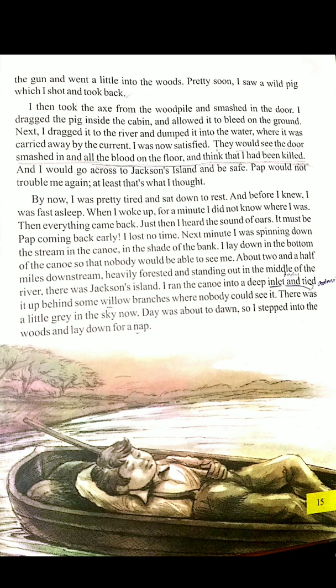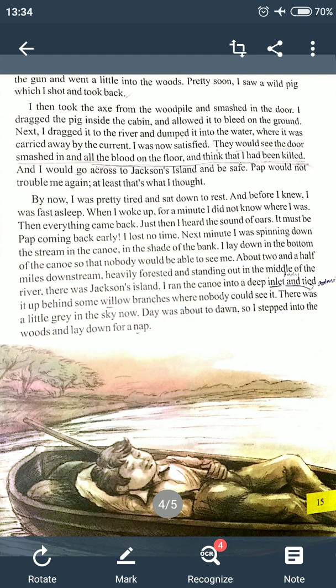And near the place there is a pile of wood. From there he takes the axe and breaks the door. As it was locked, so he breaks the door and drags the dead body of the pig inside that hut. And he lets the dead body of the pig bleed on the ground, and the blood was falling on the ground.